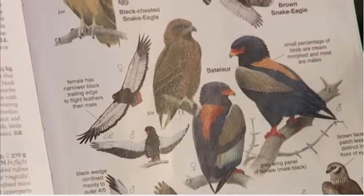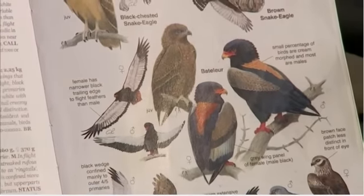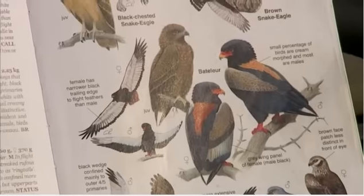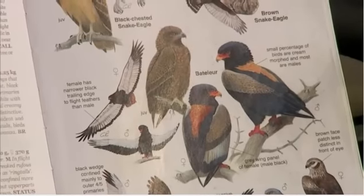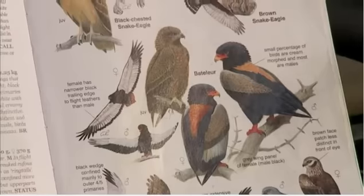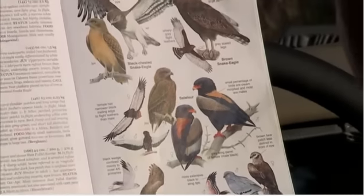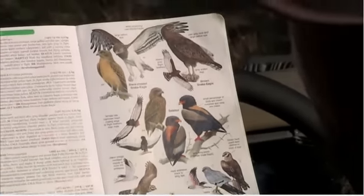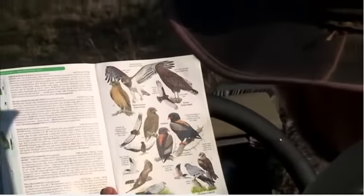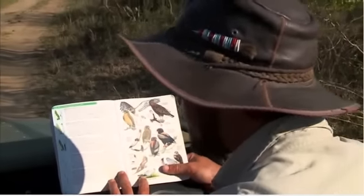Interestingly enough, the juvenile, which you can see here, takes about 5 to 8 years to get its adult plumage. And what we can read into that is that birds of prey live for many, many years. Possibly 50 years or plus is not uncommon. So they've got a long lifespan, these birds. And these are mainly carrion searchers.